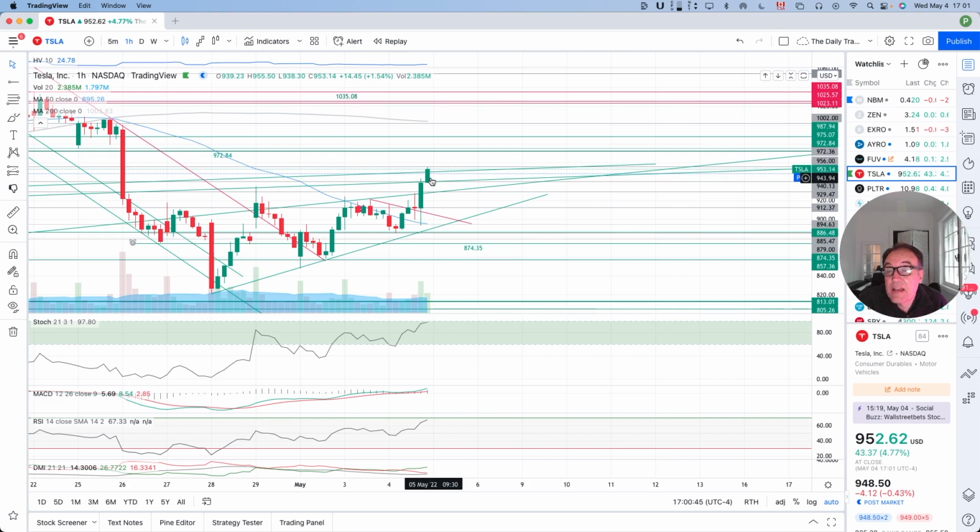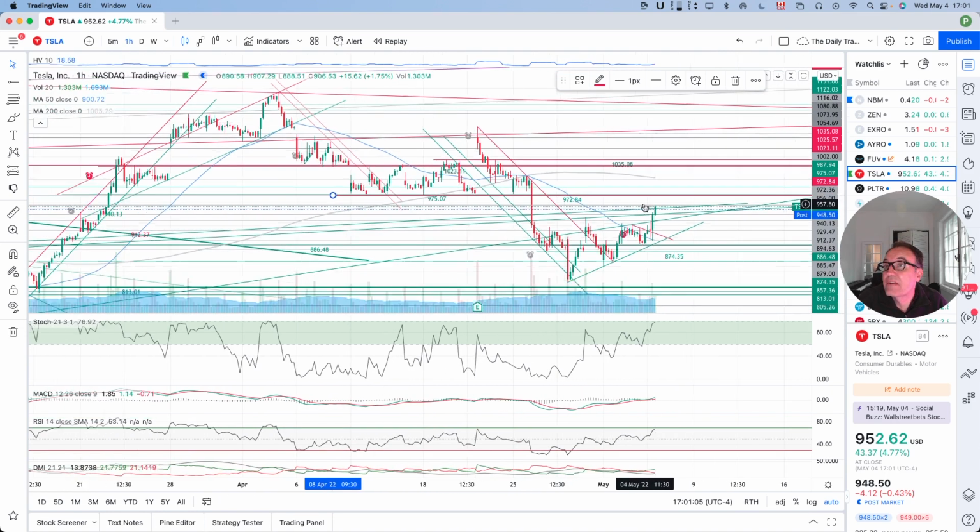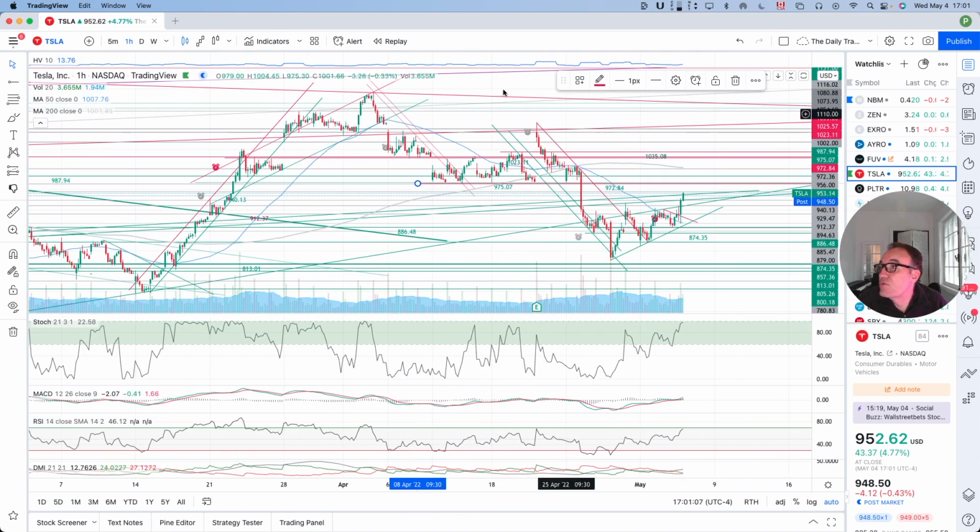So this is a nice move on the intraday chart, and all of the indicators on the intraday chart are great. The next significant resistance is at 972.84. That's the one to watch.